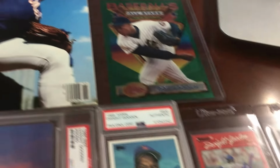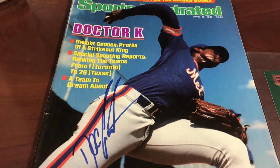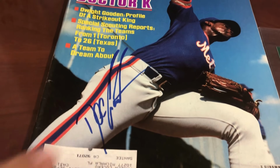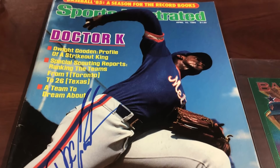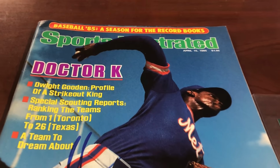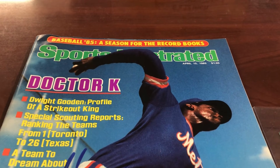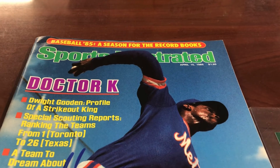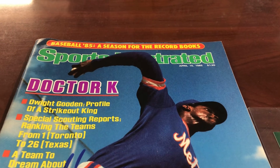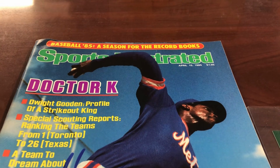And the way I like to collect unique pieces, check out this one. Sports Illustrated, Dr. K on the cover, 1985 with the autograph. Gorgeous, man. The reason I like this, again, the imagery, this is the way I remember the Doctor. Look at the bow, the bend in his arm. Look up videos of him pitching, frame by frame, actual photographs. When he was young, 1985, 86, 87, his arm would do that.